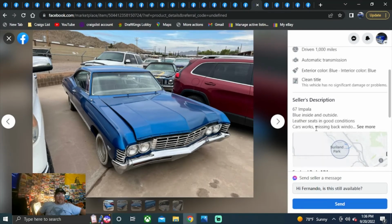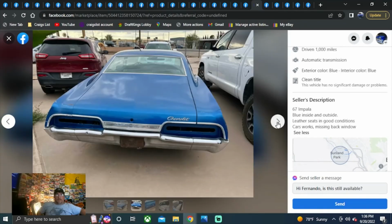It's blue inside and out. Leather seats in good condition. Car works. Missing back window. Man, that sucks. It's missing the back window.